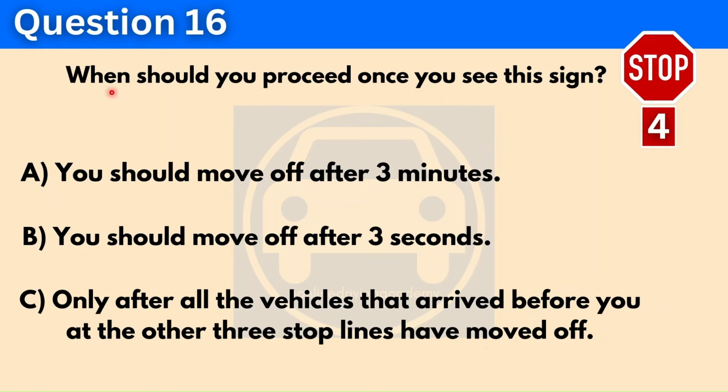Question 16. When should you proceed once you see this sign? Now, this is the exact same sign as the previous sign. However, there's no longer a number 3 here. This will be your number 4. And that will mean that this is the fourth stop sign there. So it means there will be 3 other stop signs right in this area.